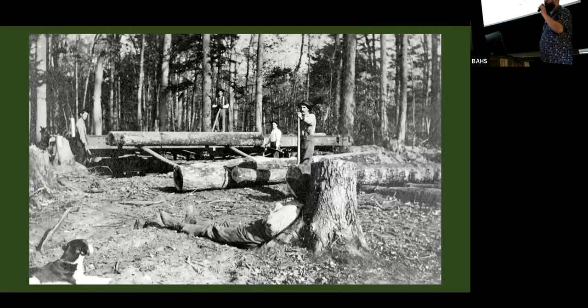So there were two ways of logs getting to the mill. The first one that was used was the Benzie River primarily. They would put logs in the river, raise the level of Green Lake near Interlaken, and then flush the logs down to Frankfort and Benzie Bay. They did that because the Benzie River is a slow river and it needed an extra push to get through. That worked for the pine.